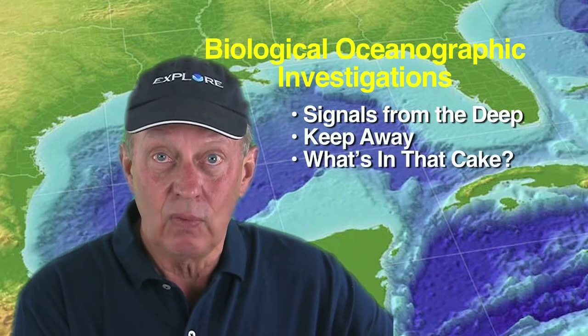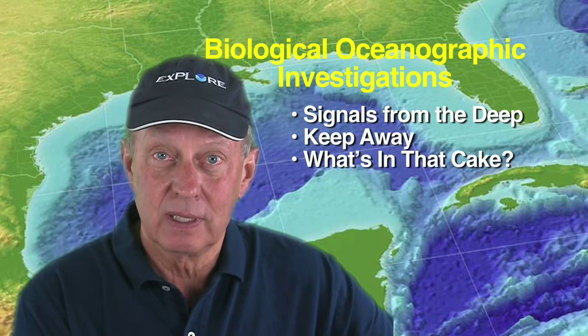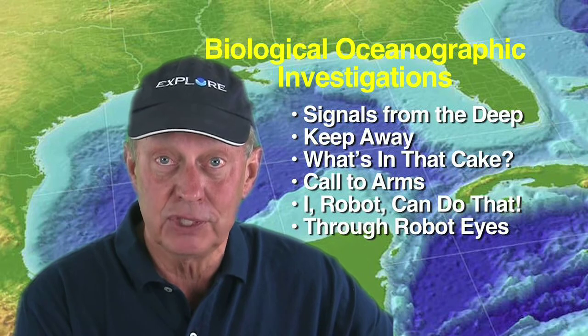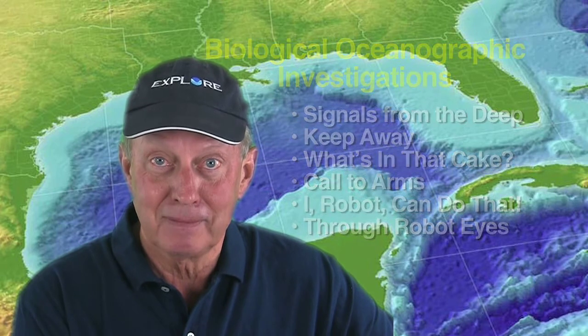The Keep Away and What's in the Cake lessons explore ways the deep-sea ecosystems can be studied to detect such impacts. Because underwater robots have played a prominent role in responding to the blowout and are a key tool for studying deep-sea ecosystems, 3 additional lessons are included that focus on robotics technology.